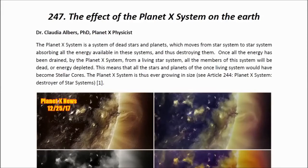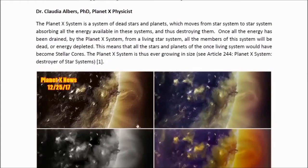Now the Planet X system is a system of dead stars and planets which moves from star system to star system, absorbing all the energy available in these systems and thus destroying them. Once all the energy has been drained by the Planet X system from a living star system, all the members of this system will be dead or energy depleted. This means that all the stars and planets of the once living system would have become stellar cores. The Planet X system is thus ever growing in size. And you may look at Article 244 entitled Planet X System, Destroyer of Star Systems for more details.